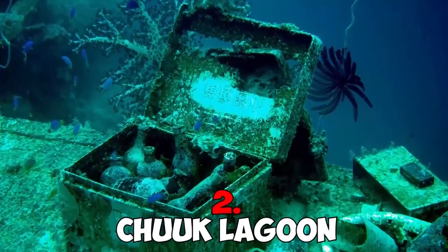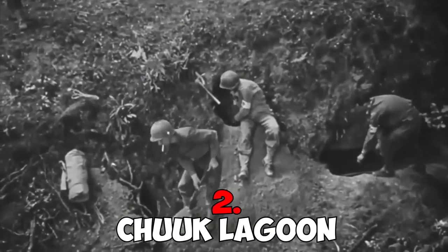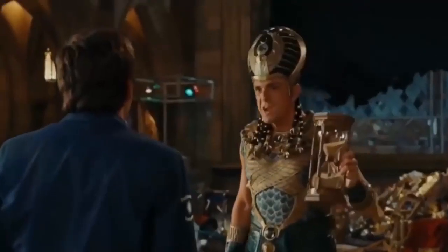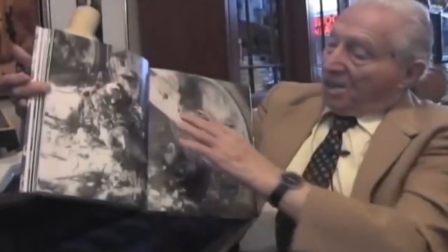Number 2. Chuuk Lagoon. The Second World War saw a massive loss of human life on all sides that were involved. The passage of time has covered up most of these tragic events, with our only real memories coming from first-hand accounts, photographs, and memorials. But there's one place that'll serve as a permanent reminder of the pain of war.